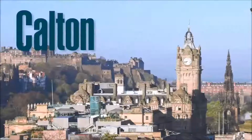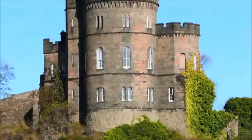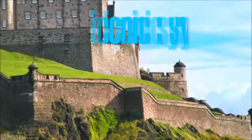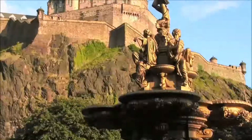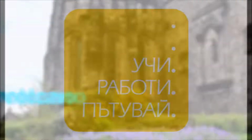Number 3. Scott Monument. A remarkable ornate Gothic monument that's dedicated to Scottish author Sir Walter Scott. Number 2. Carlton Hill. Capture a great view of Edinburgh from this hill or visit important landmarks that are a part of the fabric of the city. And number 1. Edinburgh Castle. An iconic symbol of the city. The first human settlement here was in 900 BC and it sits on an extinct volcano.